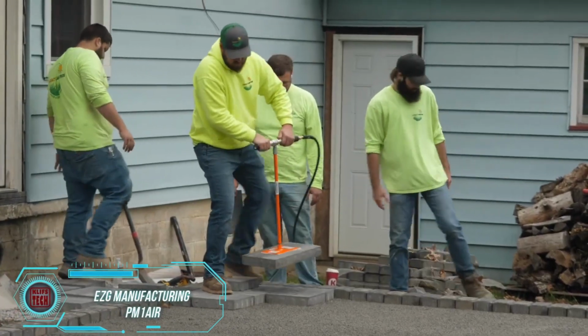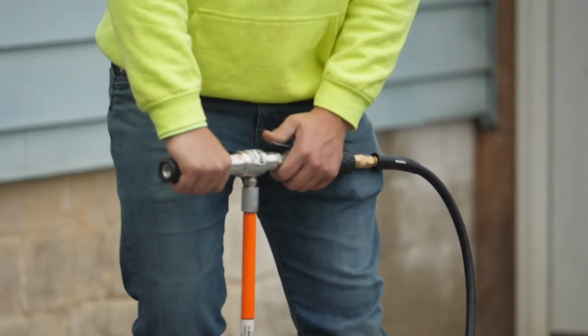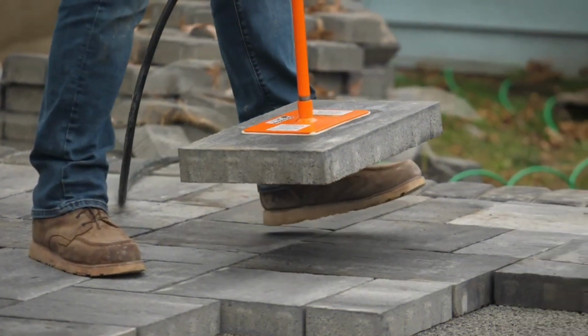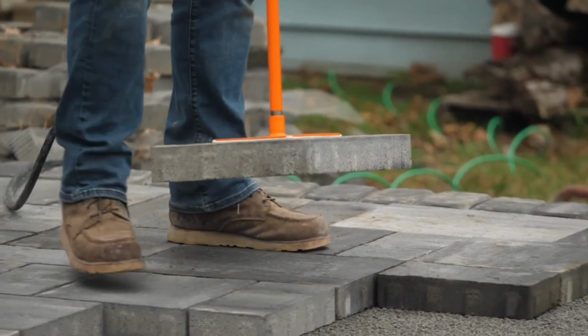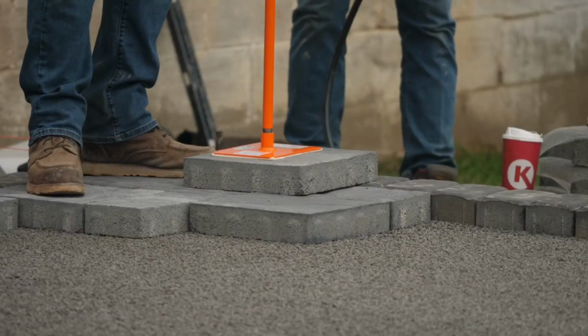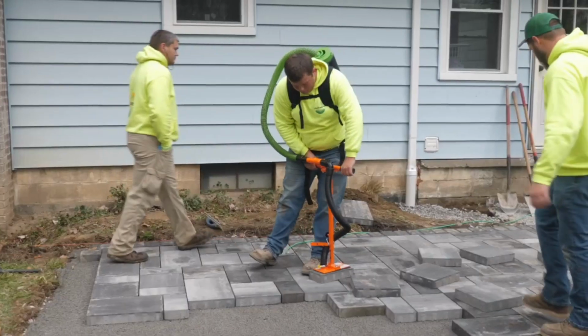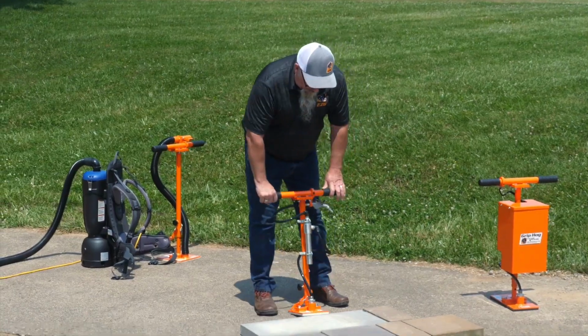Let me introduce you to the amazing lifters from EASG Manufacturing. The basic model handles 34 kilograms, while the top model can lift an impressive 109 kilograms. They come with a T-handle for precise control, perfect for keeping tiles and other items level. The stronger lifters feature an 8-shaped handle, designed for 2-person use.